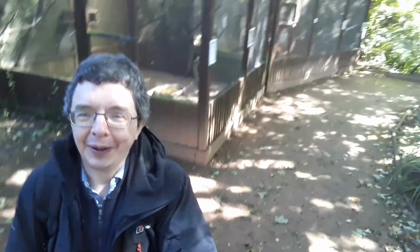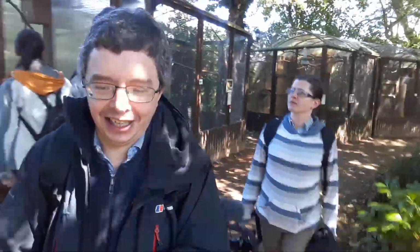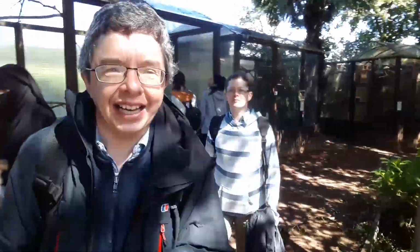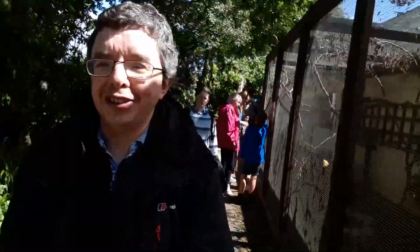But all the aviaries, as you see, are nice and wooden. They're all in keeping with the environment, all under these trees, as you can see. And as we walk around, we'll show you one or two of the real surprises that you can see here at the Tropical Birdland.